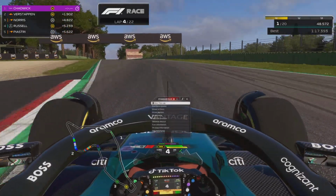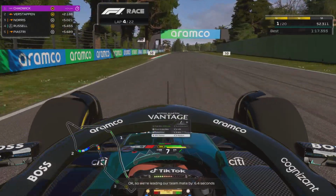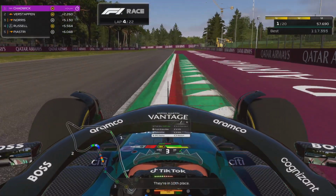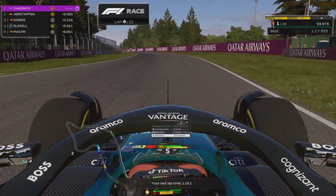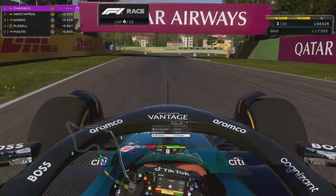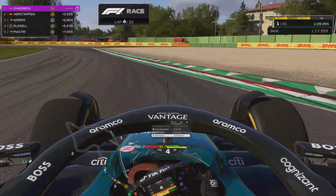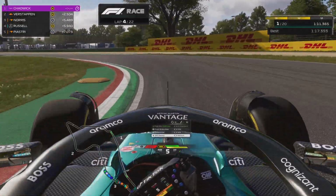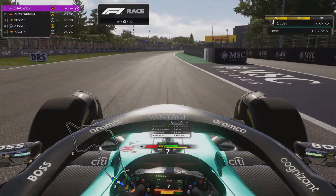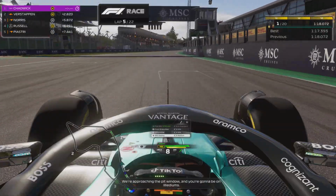Teammate's not doing too bad, so we can check in on him. Okay, so we're leading our teammate by 6.4 seconds. They're on fresh mediums. They're in 10th place. Time last lap, 1 minute 19.1. Okay, so basically our teammate is at the back, and I'm right there at the middle pack area, middle field area. So not necessarily good right now for Fernando Alonso. I know he's fuming. You're going to be on mediums.